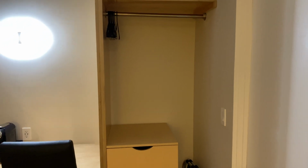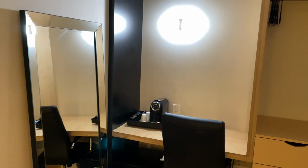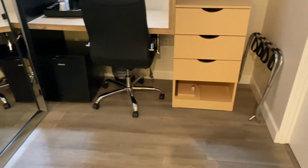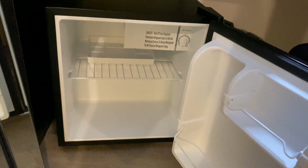Here was a large open face wardrobe with some shelves, and there was a desk with a coffee maker, chair and a fridge. One slight negative point was the broken drawer. I think having a fridge is always a nice touch.